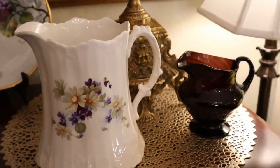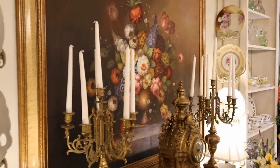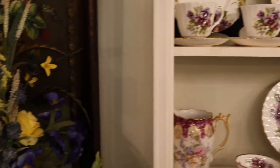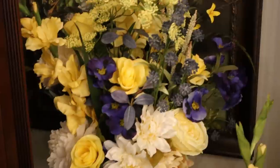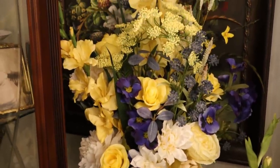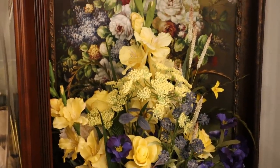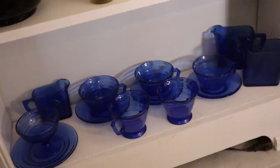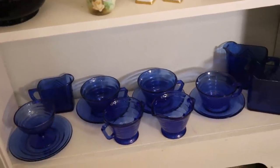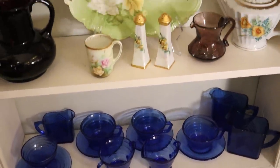American amethyst. And most of you know our theme this year was sunny yellow, lemony, and violets. Cobalt blue. Love that combination. And in the dining room, there's our cobalt blue hiding. But it is included.